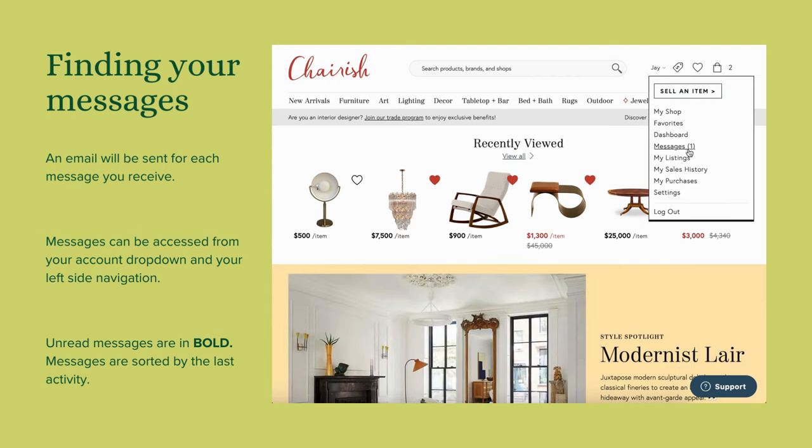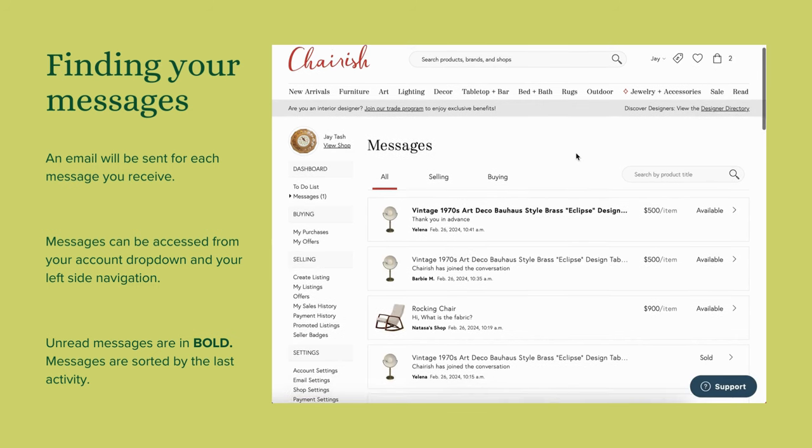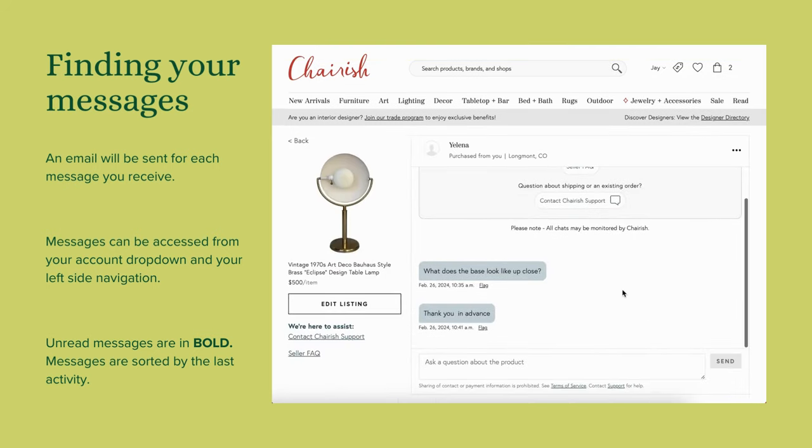You'll see that on my dropdown, I have one unread message. You can click directly to it to go to all my messages. And you'll see my unread message is here in bold. I can see what product they're referring to and who it's from. From there, I can click through to see the details.